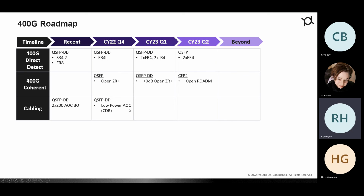Another highlight as we look to next year is a 0 dBm Open ZR Plus. Now the Open ZR Plus and ZR products have a launch optical power of right around -9 dBm. Many customers want to do an IP over DWDM application, meaning they want to use that as an alien wavelength in their ROADM architecture, and they need a much higher launch power to be able to support that application. So this 0 dBm Open ZR Plus will be very important to make that happen.